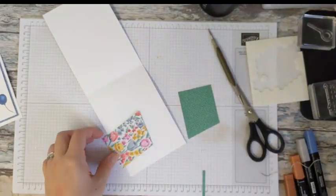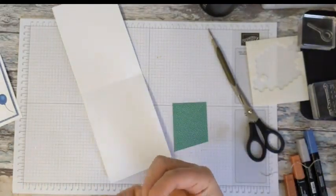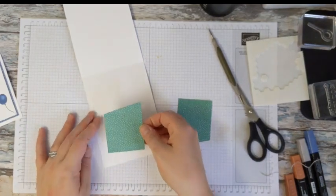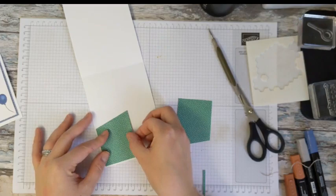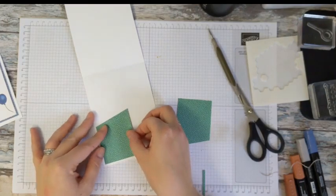A few people saying great card, love this card design, can't wait to be able to craft with you in person again. Oh Baz, I know, wouldn't that be just a dream come true right now?